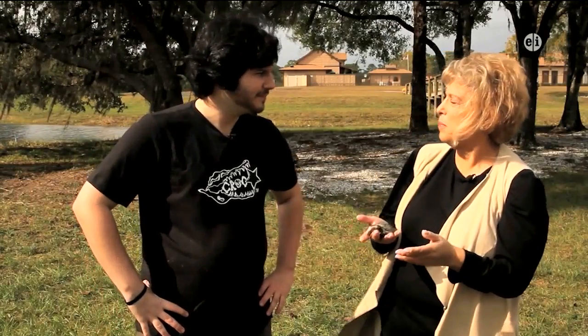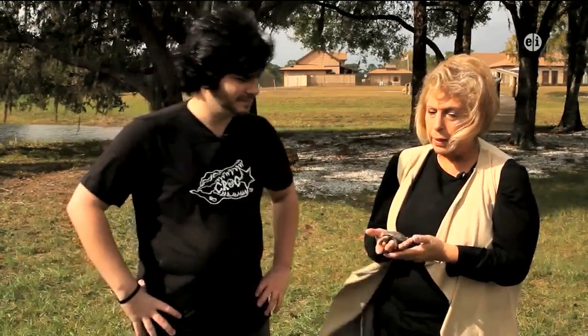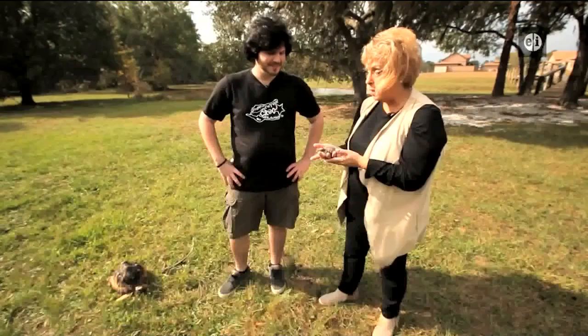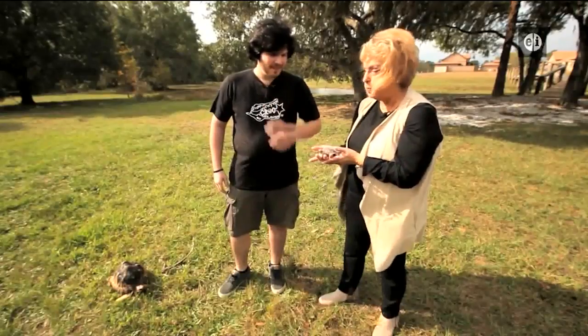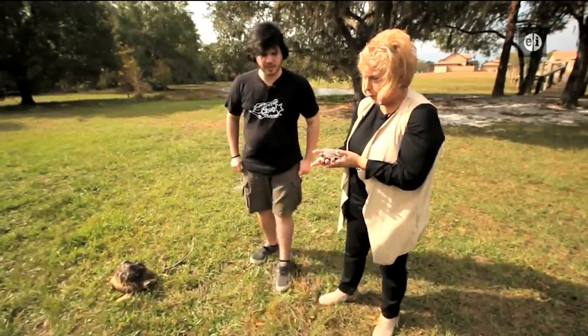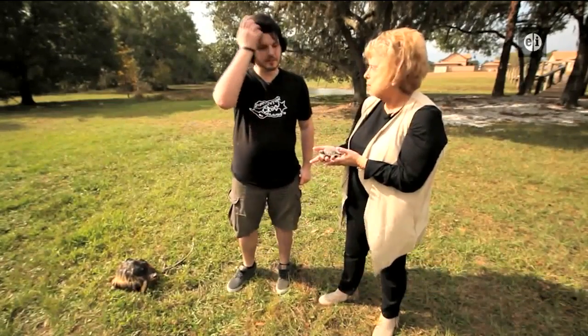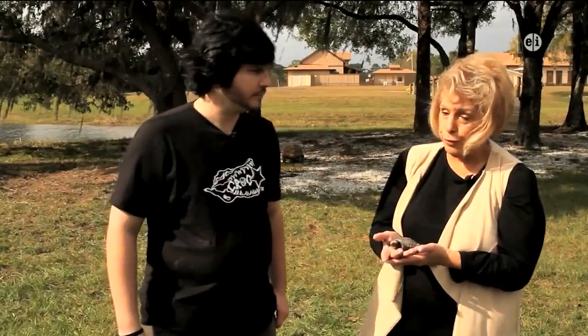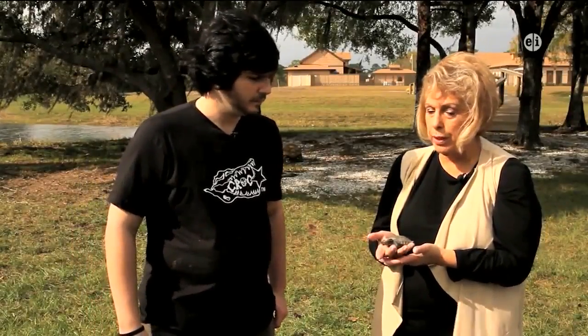I have spent some time in China, and they sometimes serve delicacies. Is this an endangered tortoise because of that? No, these are pretty good. These aren't critically endangered by any means. So they're plentiful. Yeah.